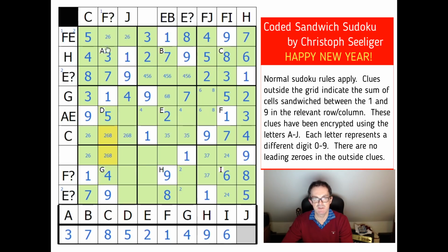Now, if one of these is a 2, that must be a 6. And this becomes a 2-8 pair. So what next? Those are a 6-8 pair. 2s. You can see the 2 here rules out a 2 from those squares. So we know there's a 2 in one of those two positions. Therefore, we can resolve the 4 and the 2 over on the right hand side.